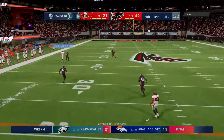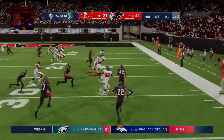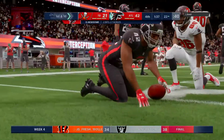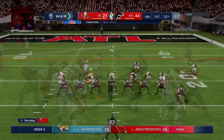Now a desperation throw deep downfield. And for the 4th time tonight, it's an interception. Picked off near the 42. And a terrific return as he takes this thing all the way down near the 20-yard line. Just a little bit of a rough stretch. 6 interceptions now in these last 2 weeks combined.